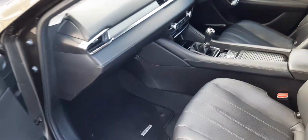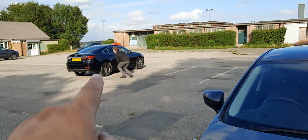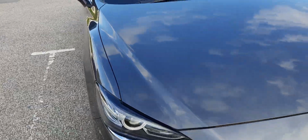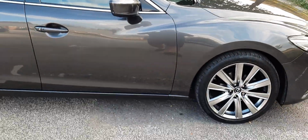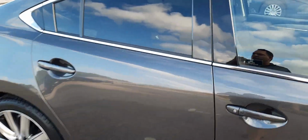So let's go around the other side and I'll go through some features and benefits of this vehicle. Being the later car, so later than the one that my colleague's photographing over there, this car has radar cruise control, adaptive cruise control, sorry, that's what I meant. So it'll actually track the car in front. If that car slows down, this car will slow down in turn, so you're not always adjusting your cruise control, which kind of defeats the object of it.